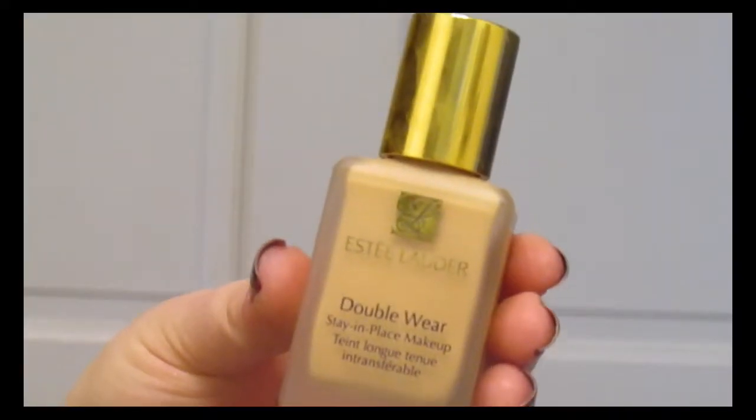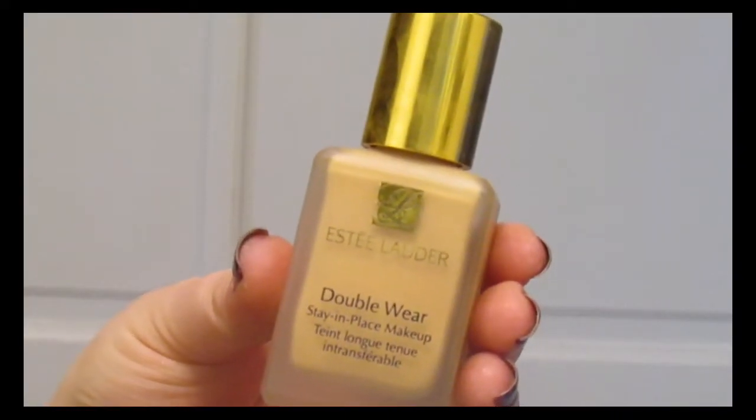Next I have a foundation, and this is a foundation that I have used in the past, and I ran out of it and I just didn't pick it up. I remember really liking it, and so I want to get another one. The one that I got is Estee Lauder Double Wear Stay in Place Makeup. I've heard a lot about this on YouTube, especially recently, and I already knew I loved it, but I got caught up with other foundations, but I wanted to give this another go.